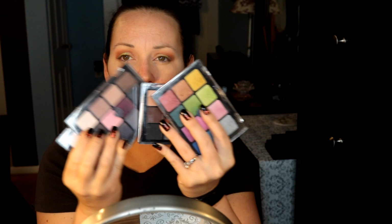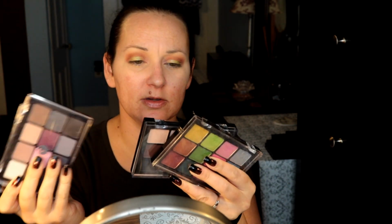Anyways, I love these. I have 4 of these. I have the Cool Neutrals, the Neutral Mattes, and the Editorial. And I like all of them. I will say the Editorial is a little bit different though. It's definitely a pressed pigment palette. So just like the Subculture palette, it's a little more tricky, I think, to use. It's a little chalkier.